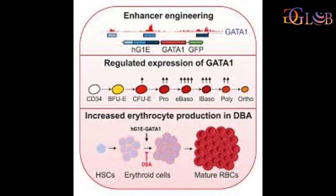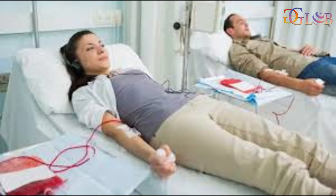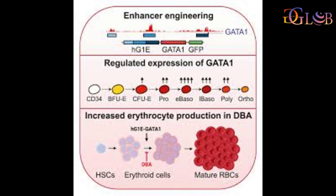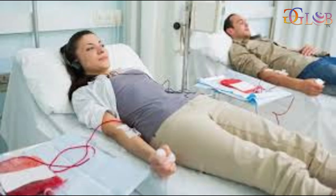Here's some amazing news. Efforts to develop a gene therapy for Diamond Blackfan anemia, called DBA, a rare, life-threatening disorder in which bone marrow cannot make mature, functioning red blood cells, have been hampered by the fact that at least 30 different genetic mutations can cause the disorder.